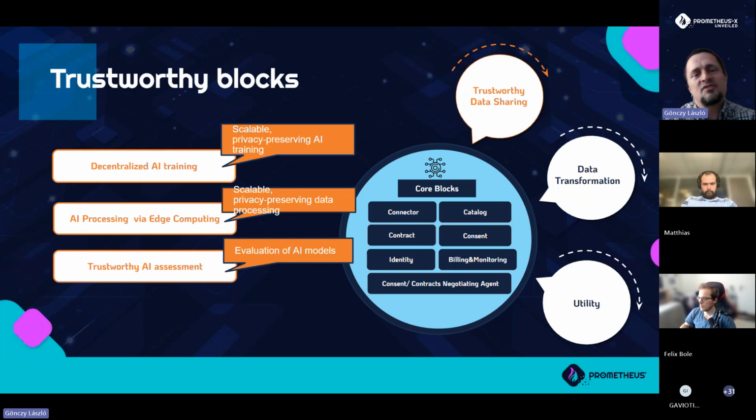Then we have a number of blocks which concentrate on how the overall data sharing and data processing and also the algorithms operating over data are trustworthy. We have a component for the decentralized training of AI models, which helps the scalable and privacy-preserving training of AI models right on the data of the user without sending confidential or private data to a third party. We support this with an AI processing block, which runs at the edge and at the site of the end user if needed. We have a block which offers multiple services for evaluation of AI algorithms, both at design and runtime, to evaluate their trustworthiness.